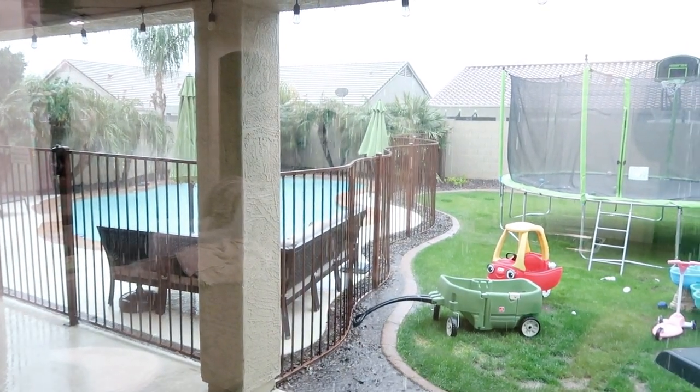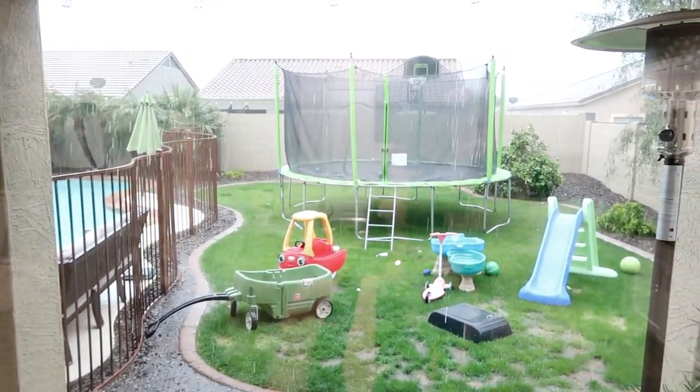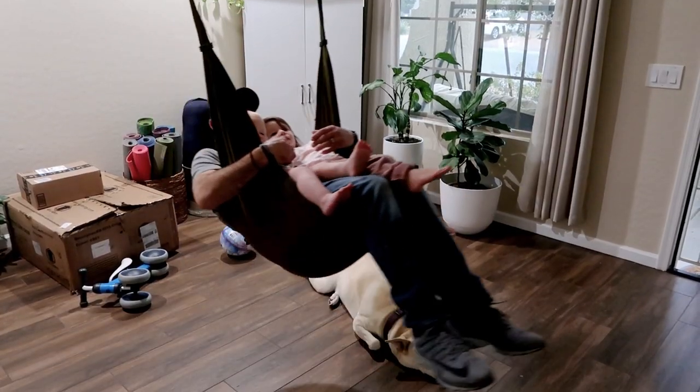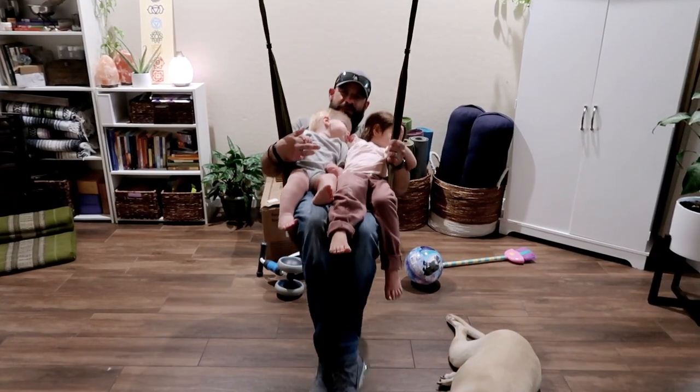We live in Phoenix, Arizona, and we never see much rain, but since the new year, we've been getting so much of it. It's insane. So we are all cooped up in the house, and Dad is just using the yoga swing here to rock the babies because everyone's getting a little restless.